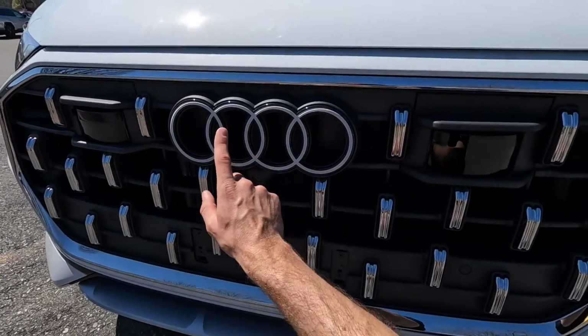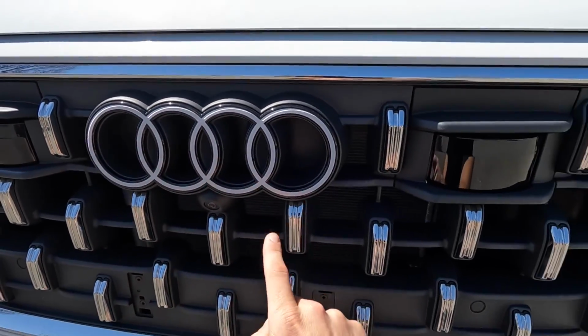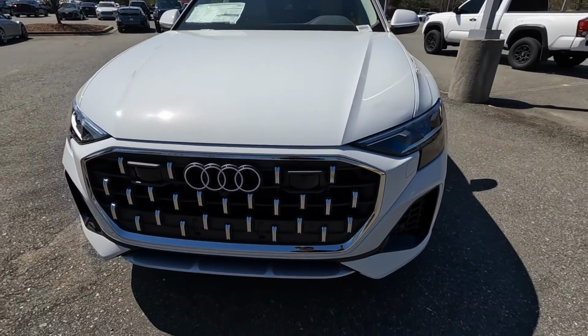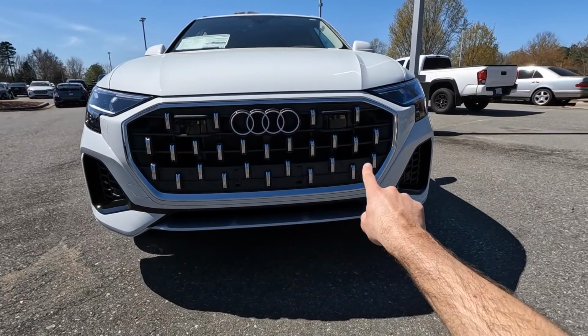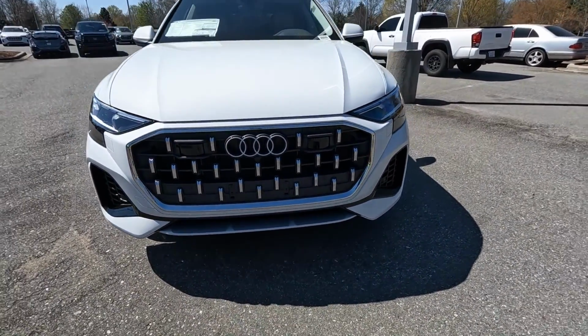Now, as we work our way to the exterior styling, you'll notice that the Audi logo is actually different. Still retains the 4 circles, of course, but a little bit different of an overall design. This model has the forward-facing camera, really cool accents that work their way through that entire grille with plenty of cutouts. There's also more cutouts in the lower section.